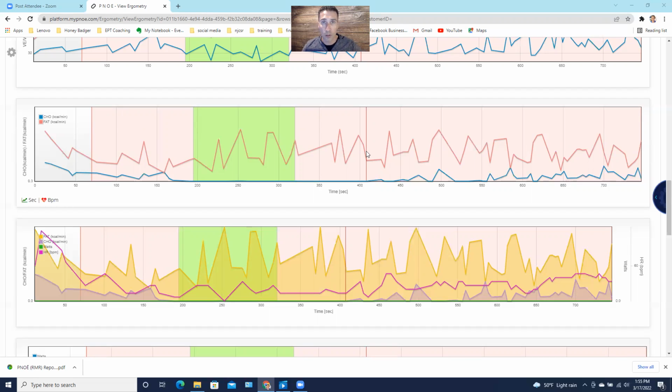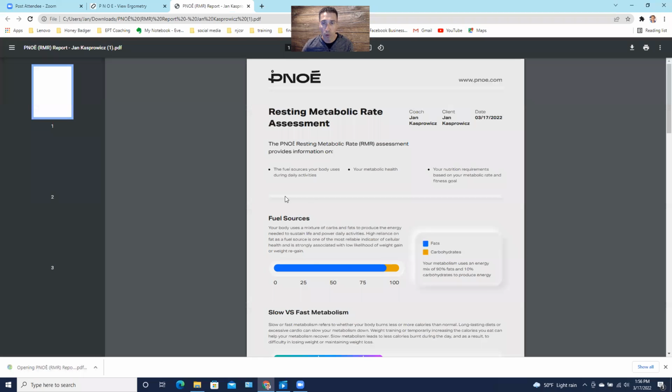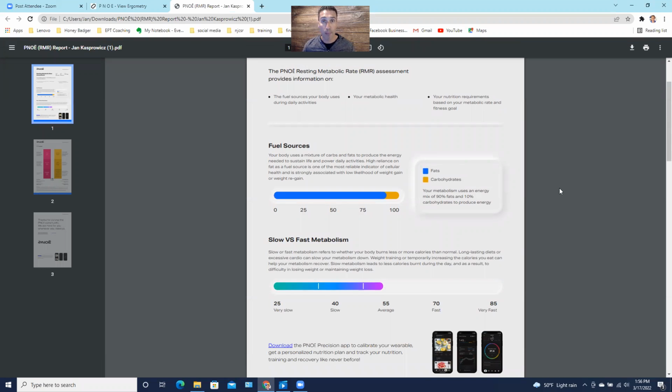So this is the first thing it shows us. It shows us here that I am a fat burning machine. Now, the second thing is after this, I send this report over to a bunch of exercise physiologists, and then they give us this report. This report is a more detailed report and tells us exactly to the T if you're a fat burner or if you're a sugar burner. And you can see here in blue, it says my metabolism uses an energy mixture of 90% fat and 10% carbohydrates. So I can use both, but my body prefers using body fat.